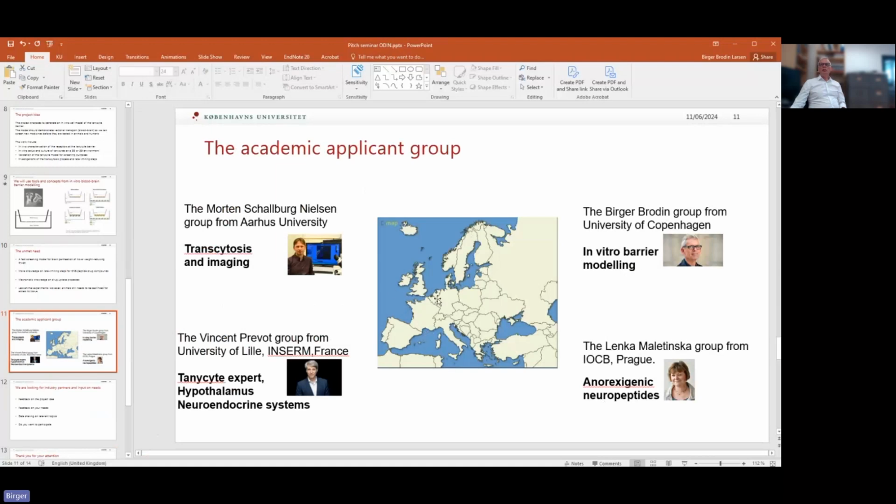The academic applicant group, I briefly mentioned the persons and the roles. We would have the Morten Schallburg Nielsen group from Aarhus University working on transcytosis and imaging, being able to investigate on the individual tanycytes how compounds are moving. We would have the Vincent Prévost group from University of Lille in France, a tanycyte expert, an expert in the neuroendocrine signaling in the hypothalamus. My group, experts in in vitro barrier modeling, and the Lenka Malenínská group from Prague, basically experts in compounds and also able to generate a lot of fluorescent compounds and tools for us. And we believe this group is capable of answering the academic part of the project.